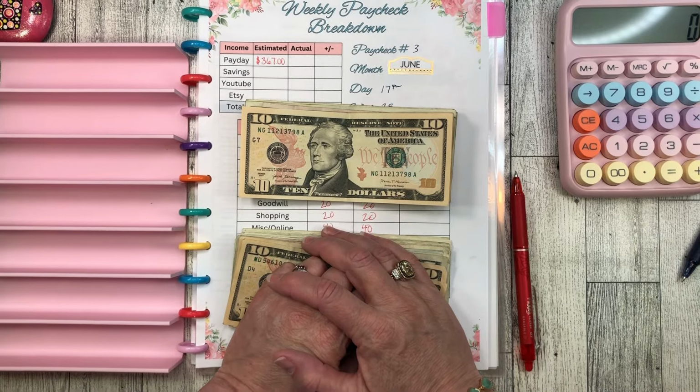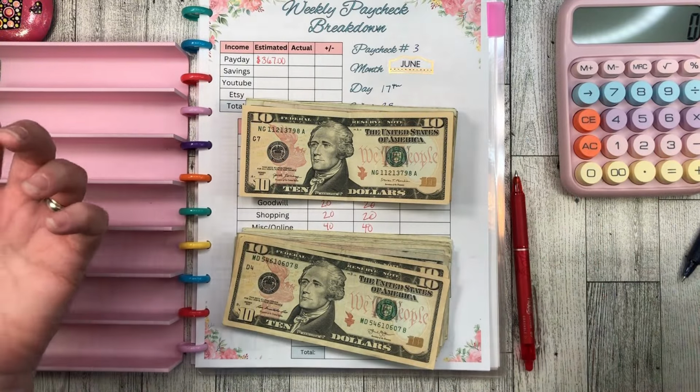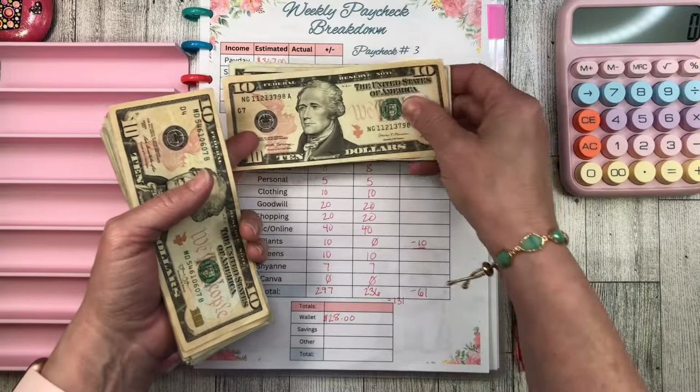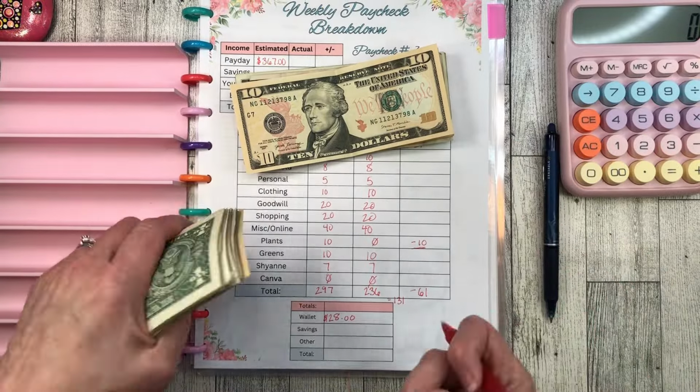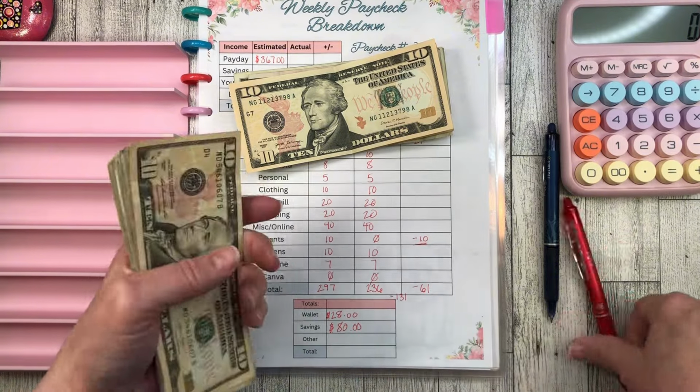That was supposed to go into groceries. Well, I need it for game night. What do I do? We need to play games, not eat. Okay, so now... This is $80 right here, you guys. Farm Boy doesn't understand these things. I just need more money.